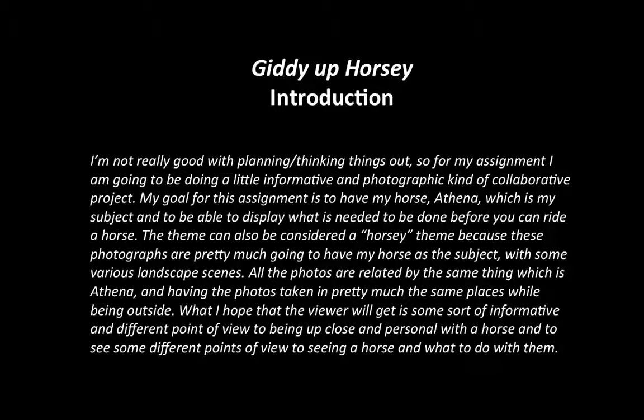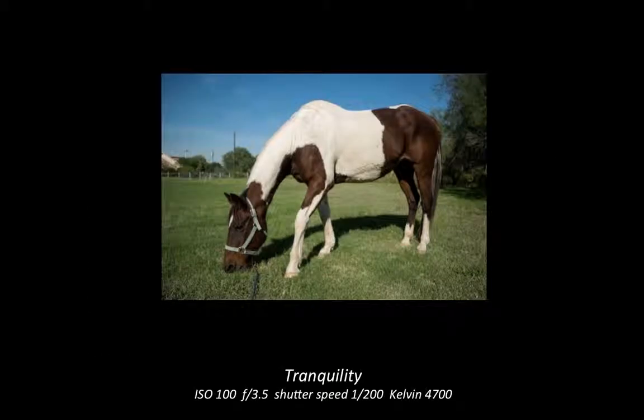Okay, and now we have Amy's project. So let's take a look at the opening statement. Okay, so we have a photo series on a horse named Athena. Just opening this up at the first one.